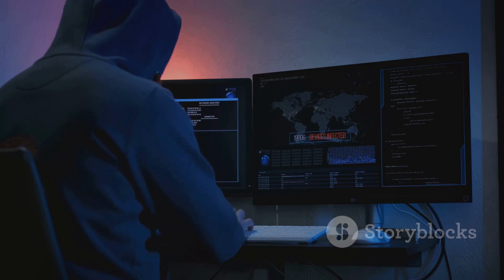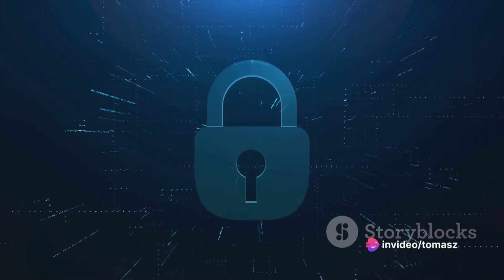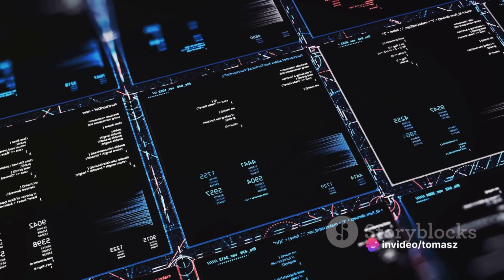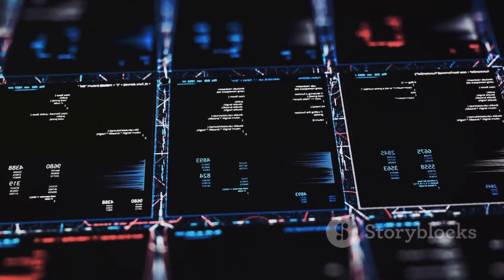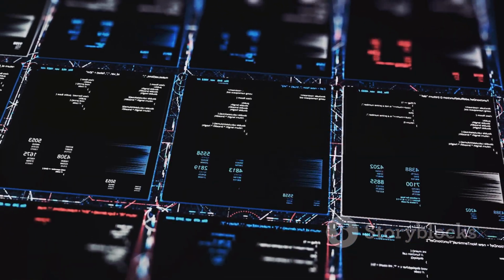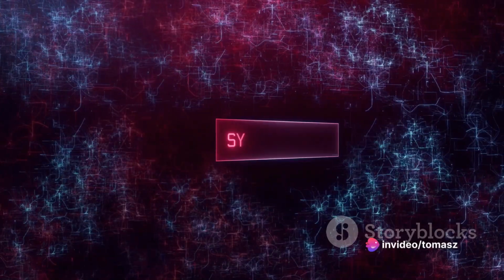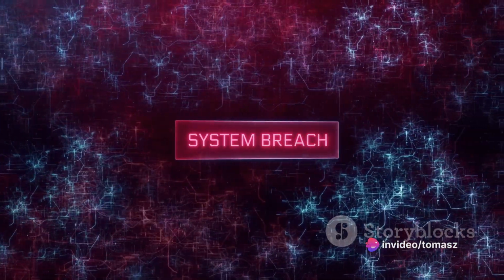Then we move on to enumeration. This is where we gather valuable information such as user accounts, server details, and network shares. It's like a digital treasure hunt, but instead of gold, we're after data that can help us understand the target better. The objective here is to get a comprehensive picture of the target's layout. Scanning and enumeration gives us a map of the target system, highlighting potential points of entry.